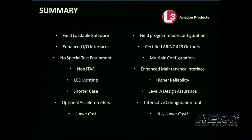Please come by our booth to get a first-hand look at the new GH3900 and join us Friday for an installation workshop in the Baltimore 2 room.